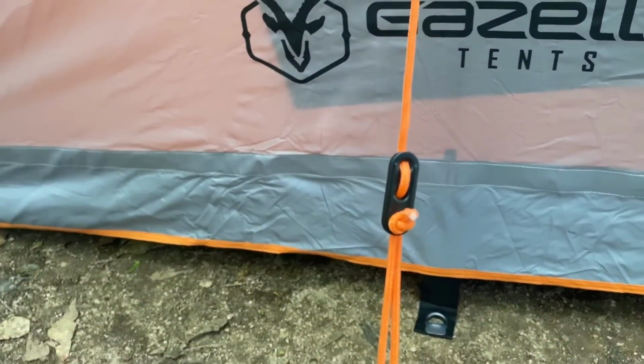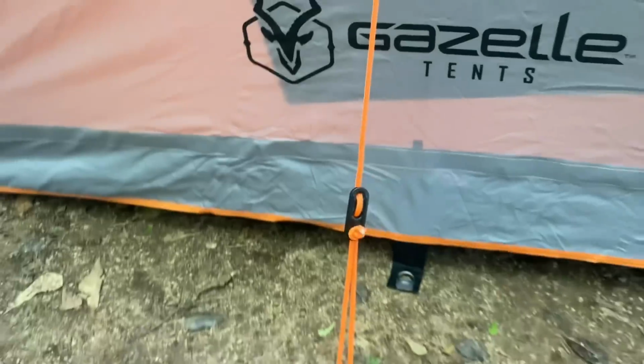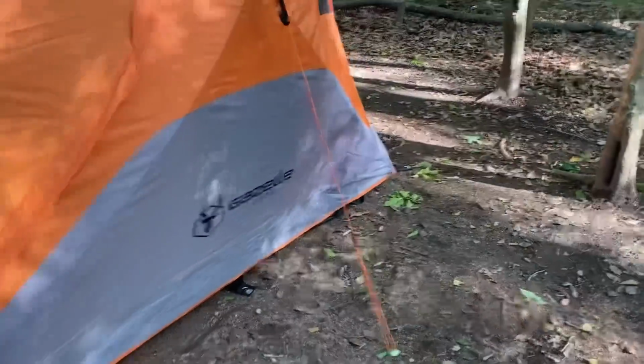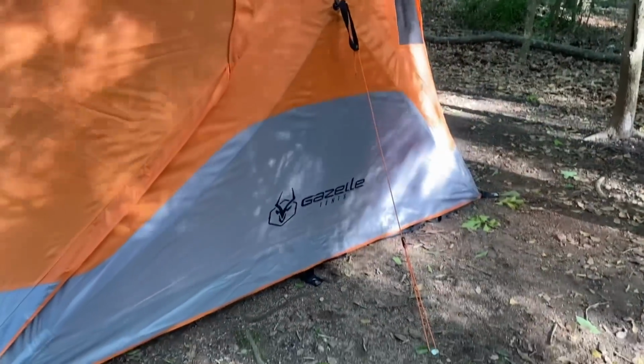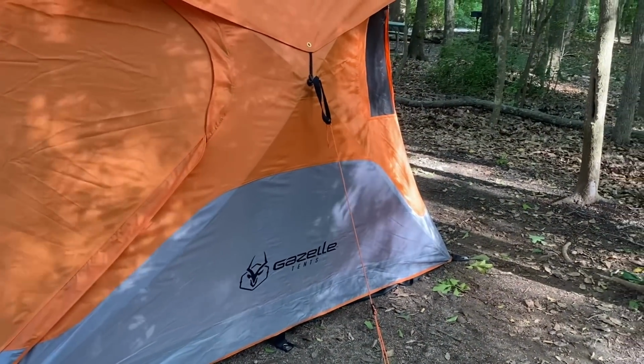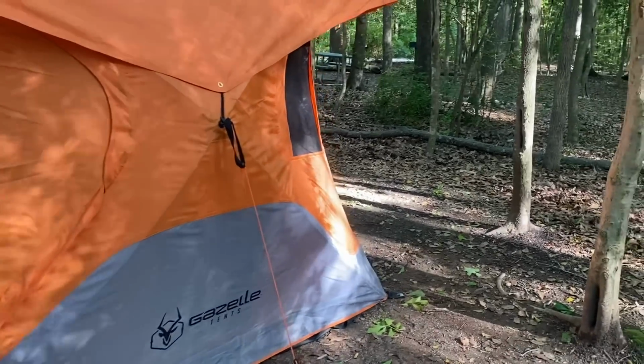There's the tension adjuster there. So I put that one there, and then I just put one back here on the opposite end. And I decided not to put all four on. This seemed like it's holding well. The tent seemed stable enough. So yeah.